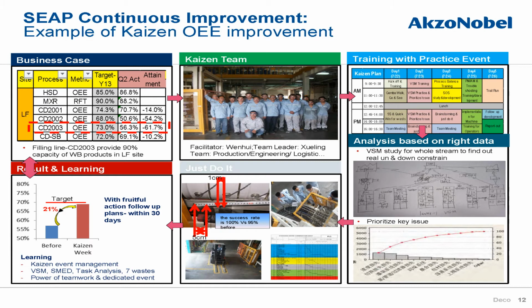And after Art's presentation yesterday, I might need to go back and look at this, but for us, we believe it's achieving spectacular results. So an example of one of them where they set out with a business case, they put together the Kaizen team. Again, the Kaizen team, a bit like the European model, drawn from all levels across the organisation, from shop floor through to management team members.